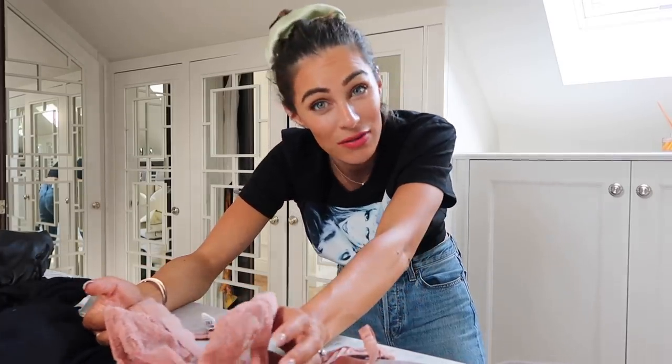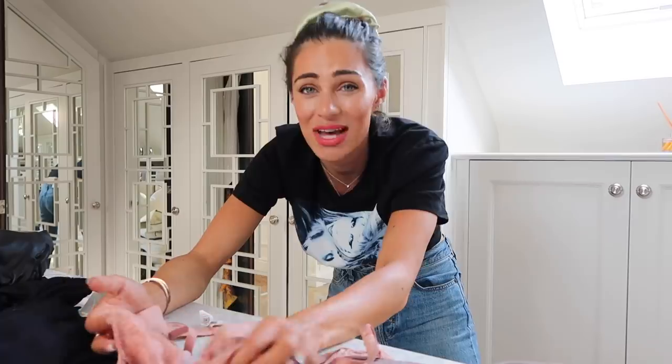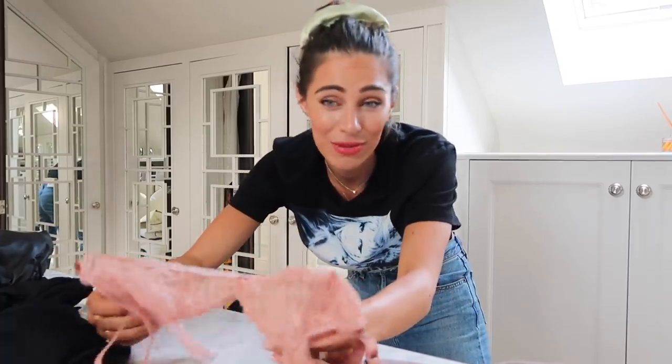I did have nipple covers, but you get one wear out of those. That's such a lot of waste, and it's expensive. They are so expensive. And sometimes through your tops, you can see big flowers on your boobs. I'd rather someone saw a little bit of lace than big flowers on my boobs.